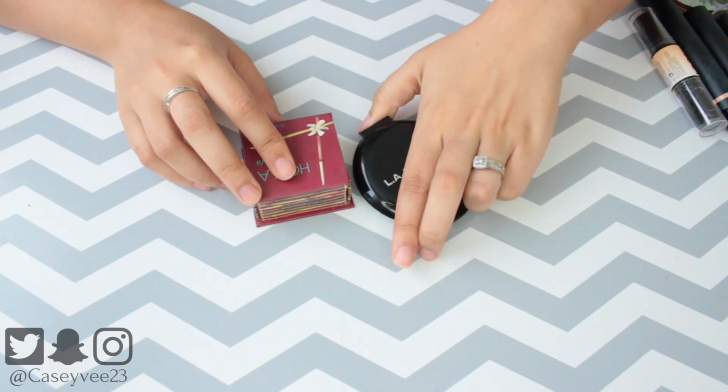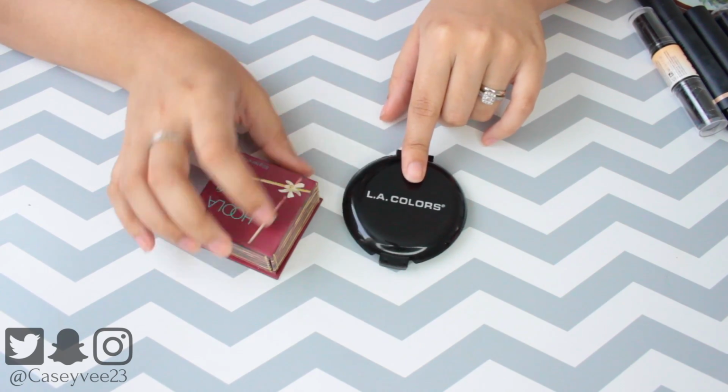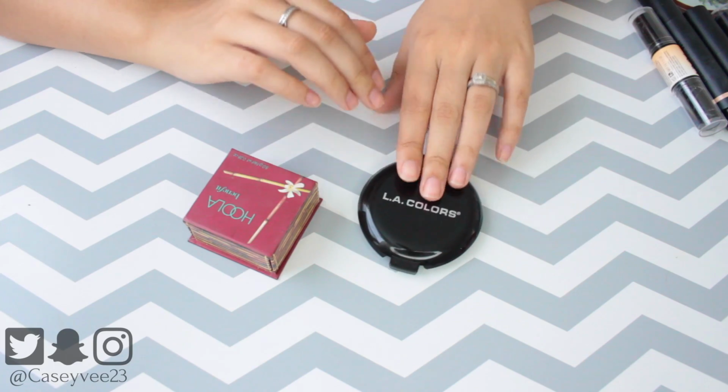And then these are the 2 that I'm choosing to toss because this is just no longer good, and this one is not a good product. So that was it for my bronzer declutter.